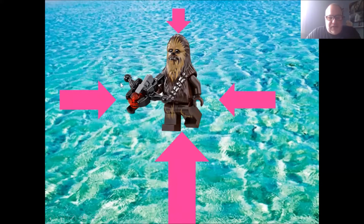There's force pushing on Lego Chewbacca from the sides, and the further down you go, there's less pressure on his head and more pressure on his feet, because all this water is down below, where the greatest pressure is. That's what causes the buoyant force. You've got the mass of all these water molecules, layer upon layer, billions and billions of layers, and that mass adds up.